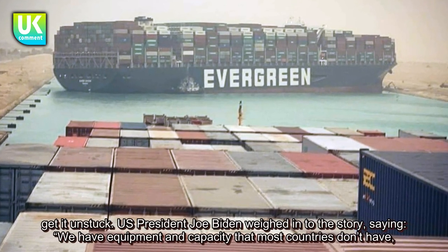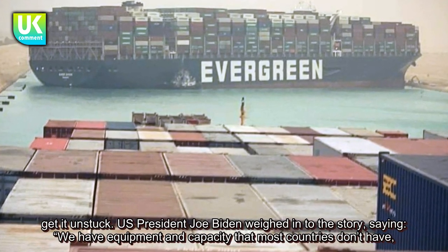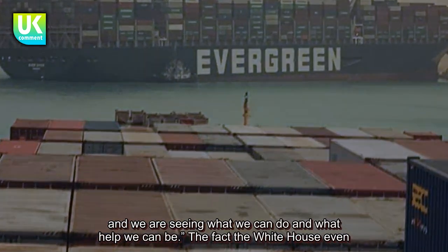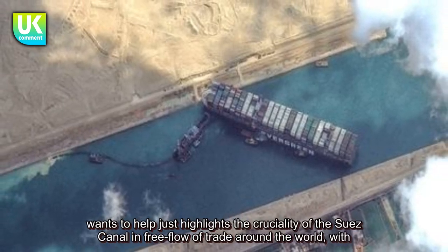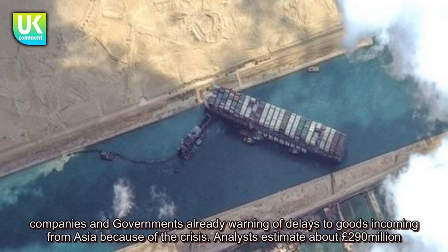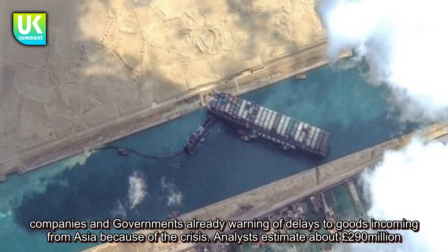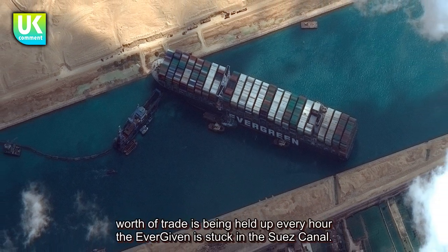US President Joe Biden weighed into the story, saying, "We have equipment and capacity that most countries don't have, and we are seeing what we can do and what help we can be." The fact the White House even wants to help just highlights the cruciality of the Suez Canal in free flow of trade around the world, with companies and governments already warning of delays to goods incoming from Asia because of the crisis. Analysts estimate about £290 million worth of trade is being held up every hour the EverGiven is stuck in the Suez Canal.